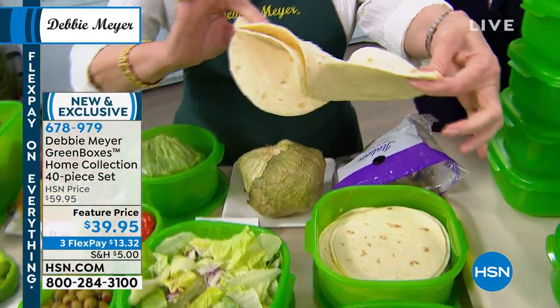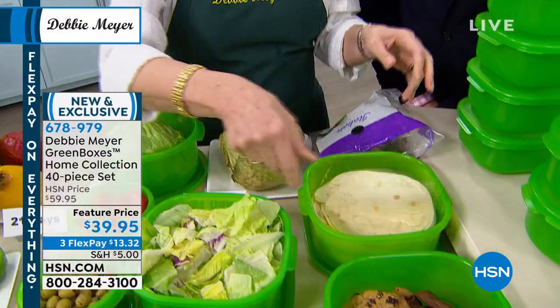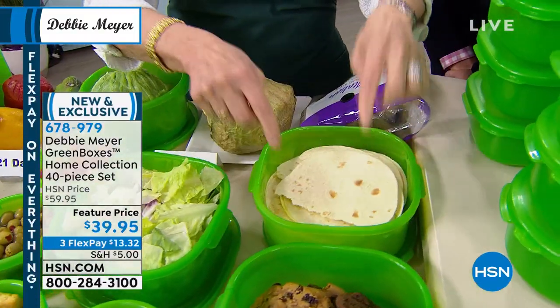Look at these tortillas. Look at how soft they are. You just get them out of the bag they come in and put them in there. That's the difference. That's what you need to do.